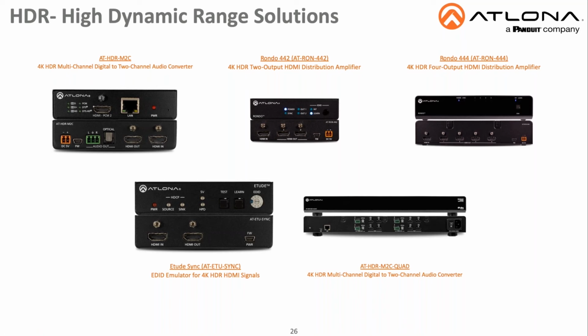And in terms of distribution amplifiers, you have the Rondo series. These support a single source out to multiple displays. For HDR, you have a 1 in 2 out, a 1 in 4 out, and it's not shown here, but we also have a 1 in 8 out version of that HDR distribution amplifier.